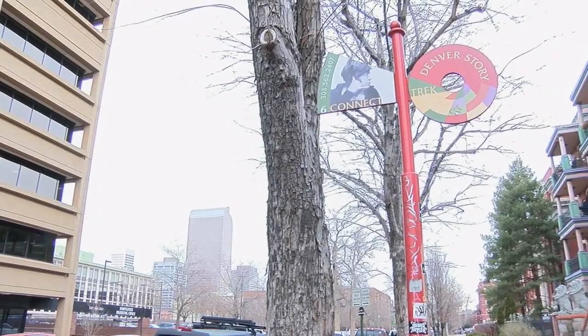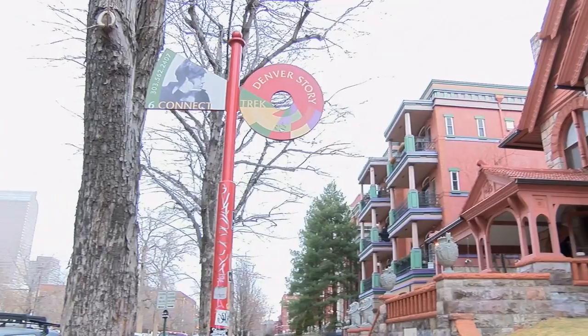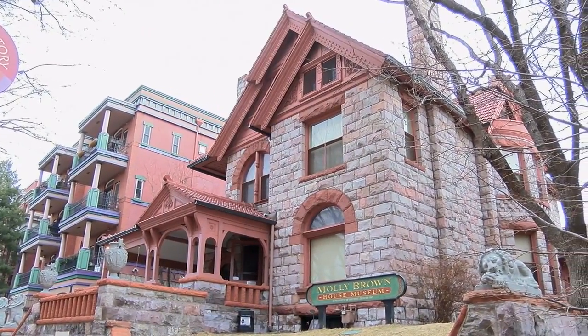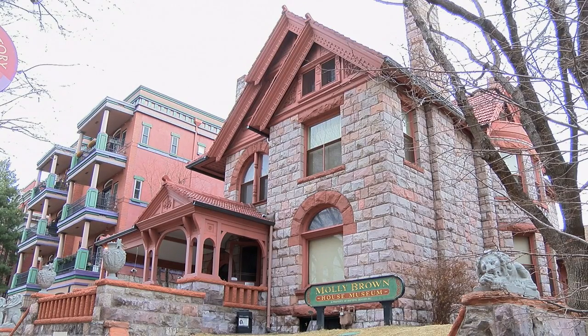I've seen a lot of change here in Denver over, probably almost 130 years. Lots and lots in Capitol Hill has gone on over that time, and even the house itself has seen transformations inside and out, and now is in its wonderful restored state.